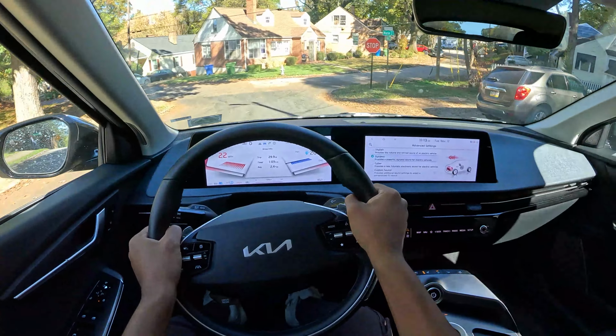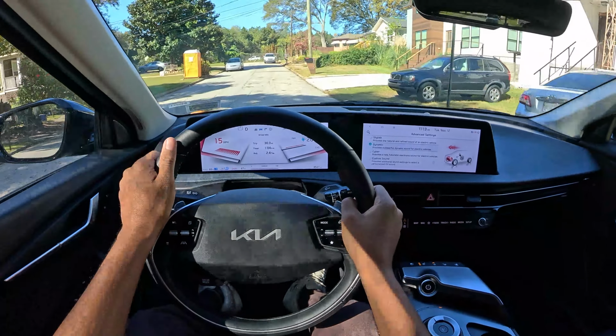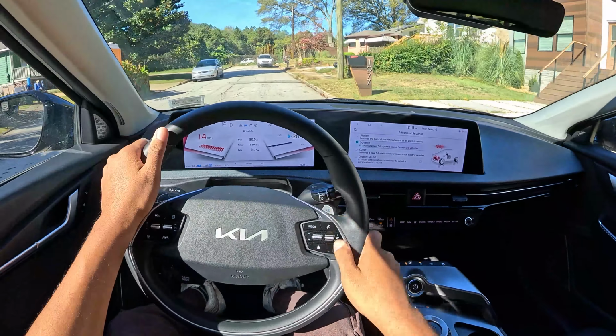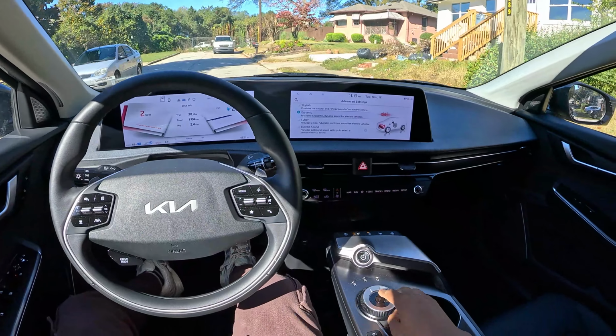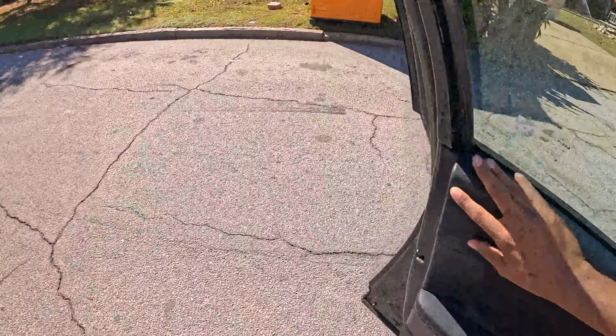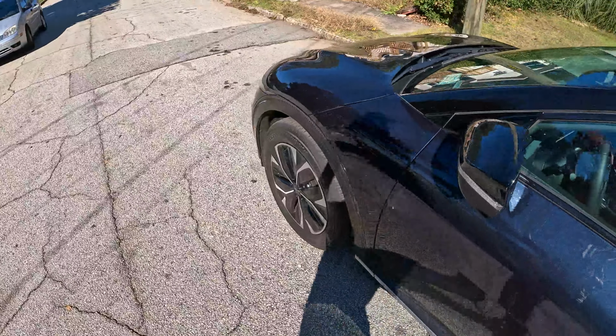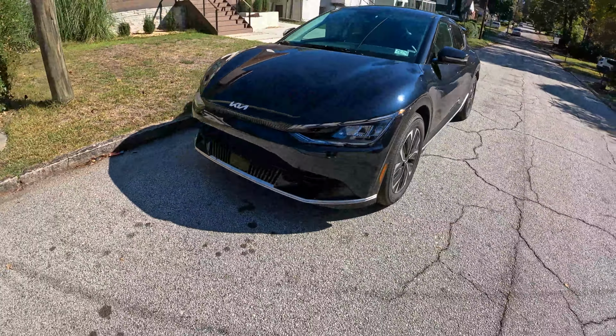All right, folks, and that's pretty much it on my super quick drive of the Kia EV6, the Wind model. I'm gonna just get out so we can take a look at it really quickly before we get done here. Put it in push button park. Now the styling of the EV6 has not changed much at all. So what you see is what you get.